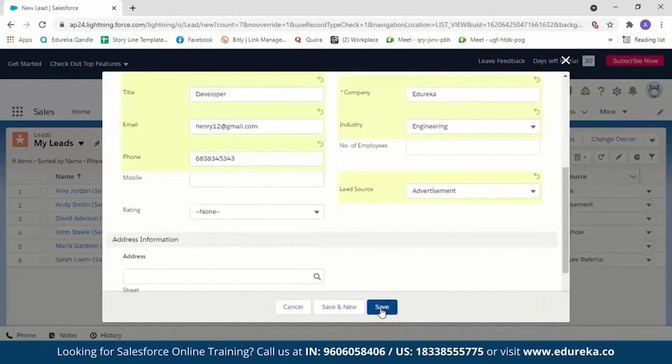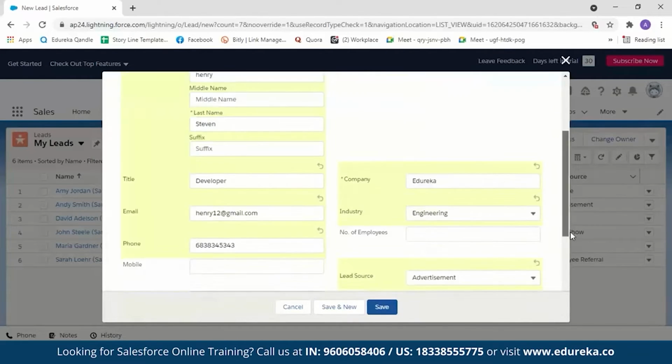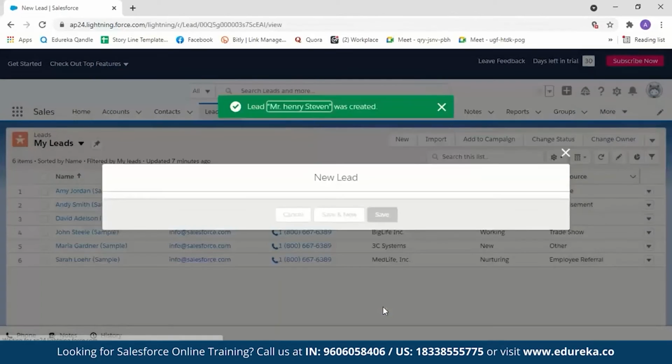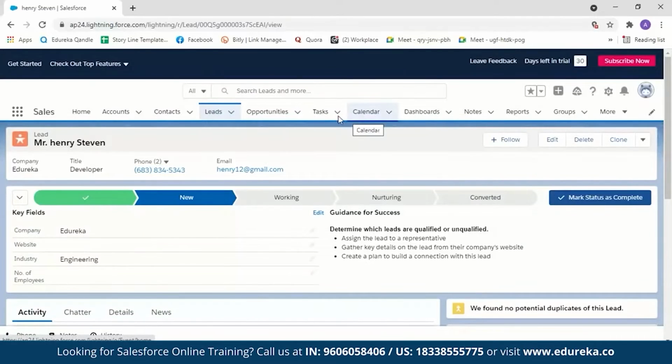We'll just save it. Now you do not have to fill in all the details. The only mandatory columns were company, name and lead status. So we'll just save it. Now get a message saying lead Mr. Henry Steven was created. Now let us just create one more lead over here.